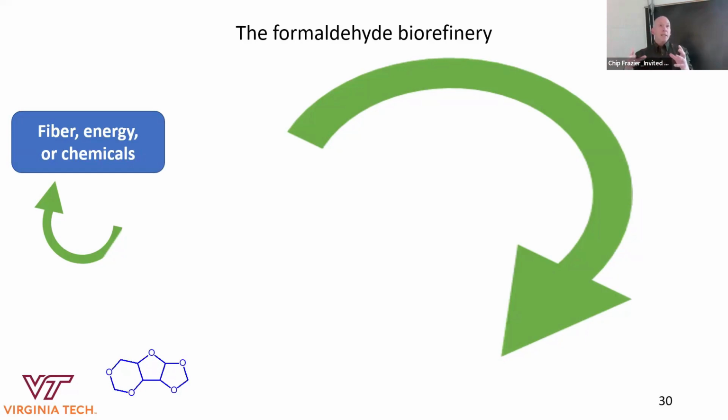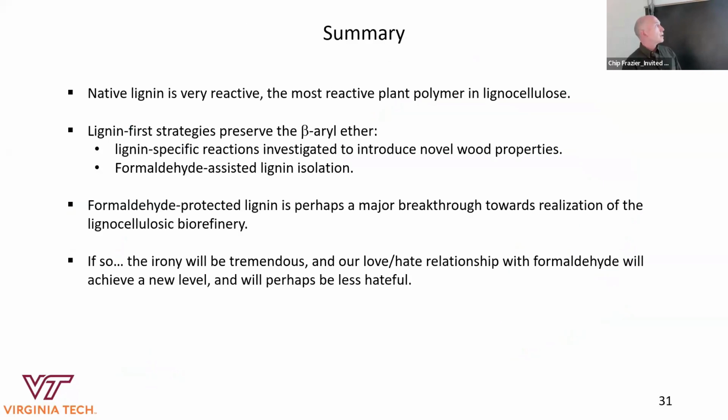In the isolation of the lignin, the cellulose, of course, has to retain its value. And that's the big question in the isolation process: are the cellulose and the hemicellulose isolated? Are they pulp and paper quality cellulose products? That's going to have to be answered. Remember, for a biorefinery to be real, each fraction has to have high value. And so for formaldehyde-protected lignin to be useful, the cellulose has to be just as good or better and less expensive or the same cost as before. So big implications for the biorefinery.